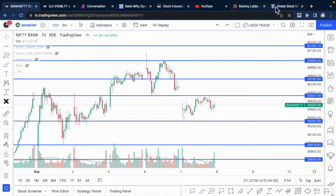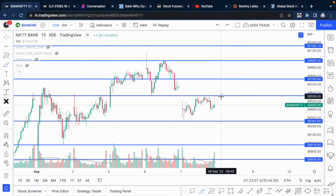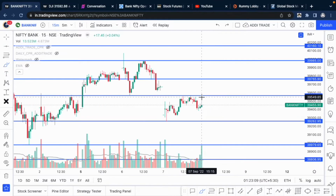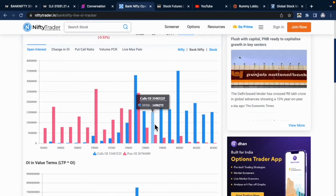See, all this time when I was refreshing, I was seeing about 74 points gap up, so I was under the impression that we will gap up somewhere close to today's previous high and we can get a nice move. But this huge gap up is again very tricky to trade.